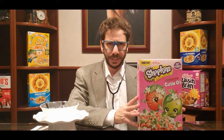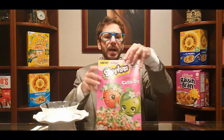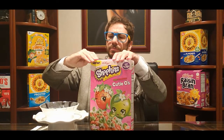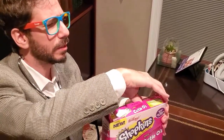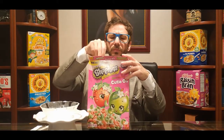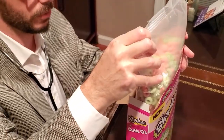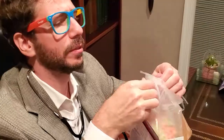The opening of the box. Now, I'll tell you, it's fairly obvious in my mind what this is going to taste like. And I think it's going to be very, very, very similar, just in terms of the look of it, to Apple Jacks.